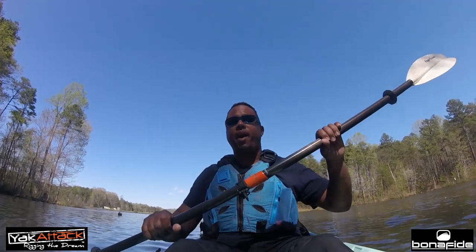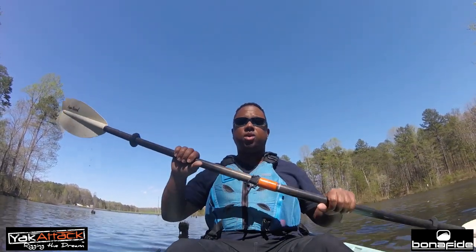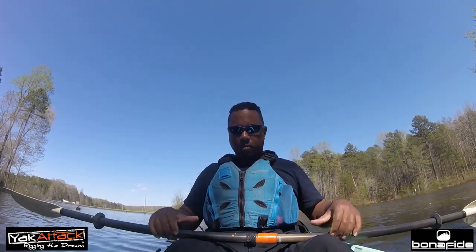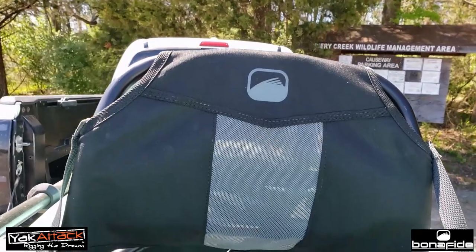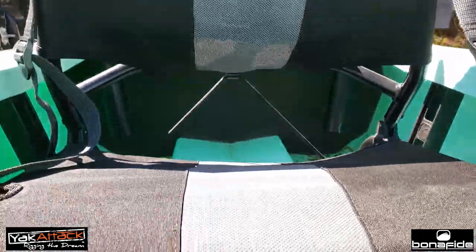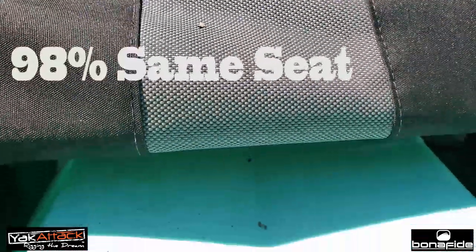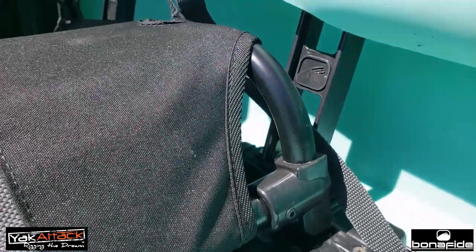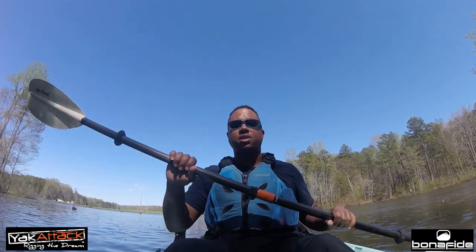It's really a unicorn in the industry for all the boats that I've paddled. If there's a boat out there that you think rivals it, let me know, and I'll try to get my hands on it and paddle it for you guys. It has a seat very much similar to what's on the SS127. It's not exactly the same, but the back is pretty much the same. The way the seat is shaped is really close, okay? It's a really close second to the seat on a SS127.